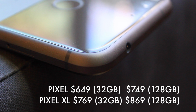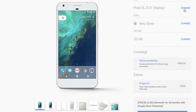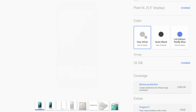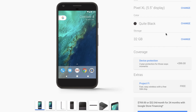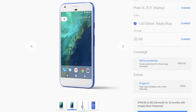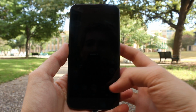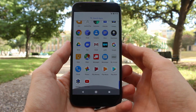Sadly though, the great package you get with the Pixel comes at a cost. The standard Pixel starts at $650 and the Pixel XL starts at $770 for the 32 gig models. You can get financing through either Verizon or the Google Store, but these phones are unlocked and will work with most major carriers. At these prices, the phones aren't a no-brainer, but I also don't think it's an outrageous asking price by any means, especially if you manage to get one of those really nice limited edition blue models, and you get affordable cellular service through Project Fi.